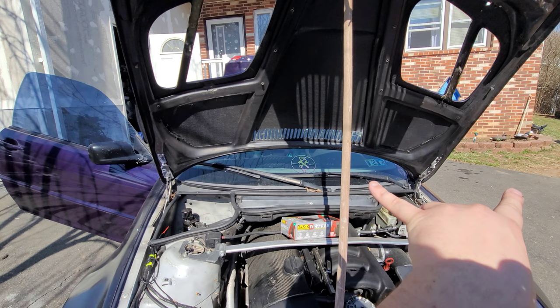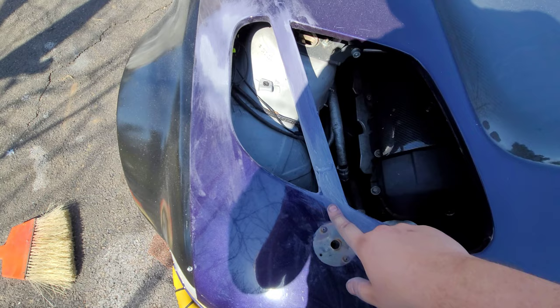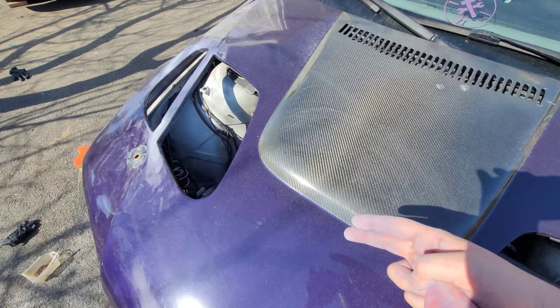But we'll see. I think I can work with it. So I'm continuing to sand everything. There's a lot of spider cracks in the resin, so I'm trying to bring it down as much as possible because I'll be bonding on top of it, and hopefully it doesn't crack anymore. I know the proper way to do it is completely remove and re-resin it, but we don't got that kind of equipment nor the time.